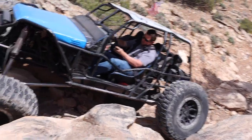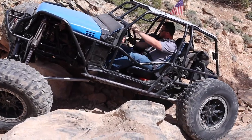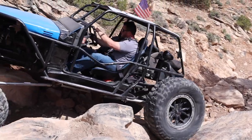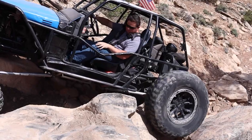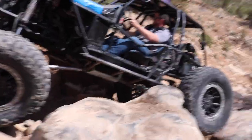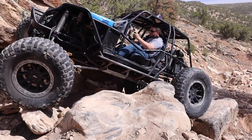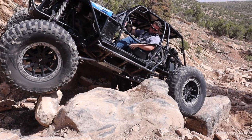Halfway up Death Row, there's another section that sometimes can be one of the harder sections of the trail. And basically there's a right line and a left line. The left line kind of drops down through a hole and then back up out of it. And the right line requires kind of putting your right passenger tire up on this rock while trying to squeeze by another rock and not fall into the left line's hole. Roy does a good job working through this.